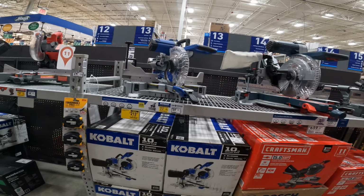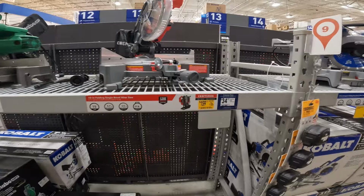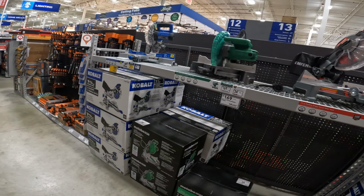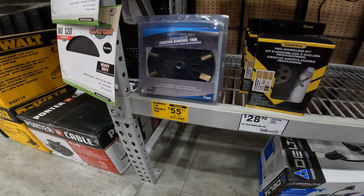Look at this Craftsman, 159.17. It stands up like a transformer. This 10-inch single bevel miter saw, or you have the 159 for the cobalt, 7 1/4 inch instead of the 5.7 inch. I don't know if she's happy with the 5.7 inch cuts. We need them a little bigger sometimes. Whoa, coating removal tool, 70 to 55. Oh, it's diamonds. They're forever.